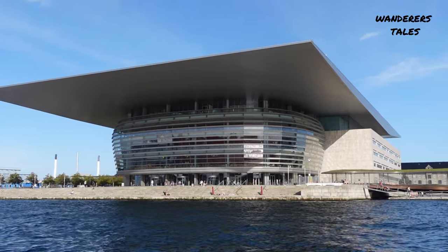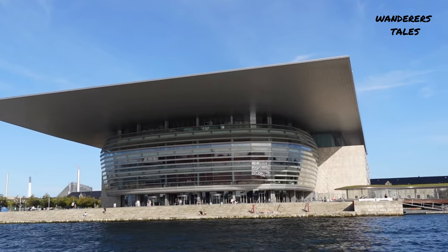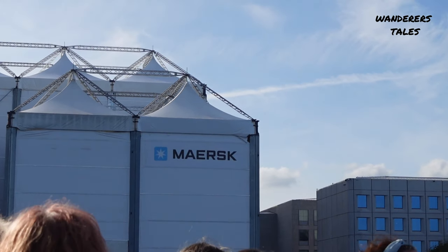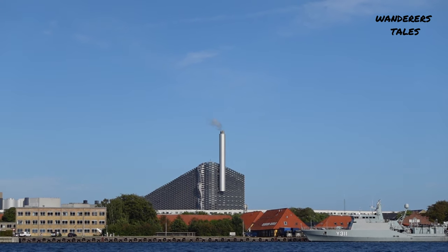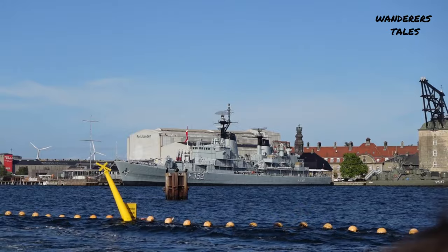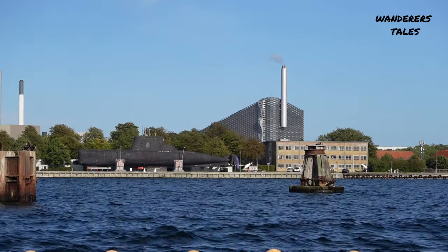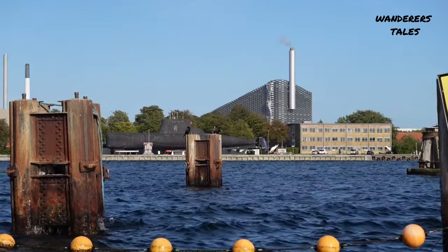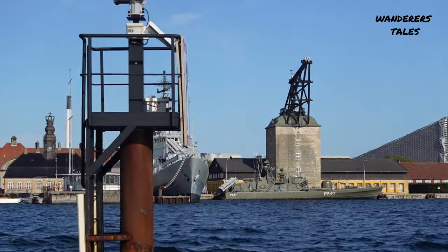We could see the Copenhagen Opera House, a modern architectural masterpiece, come into view. It stands in contrast to the historic buildings, showcasing Copenhagen's blend of tradition and innovation. The harbor has a fascinating history closely tied to Denmark's maritime past. The area witnessed both bustling trade and the departure of explorers on voyages of discovery.